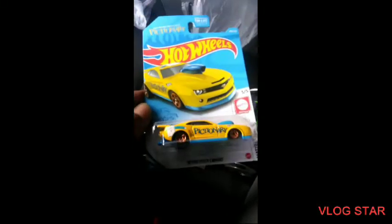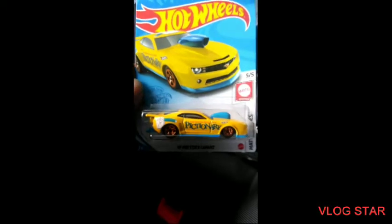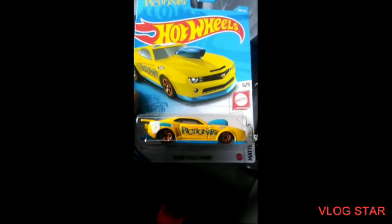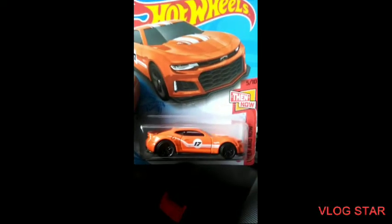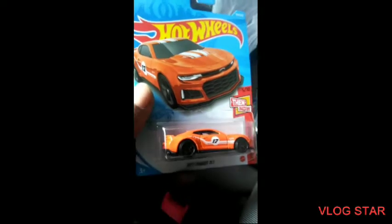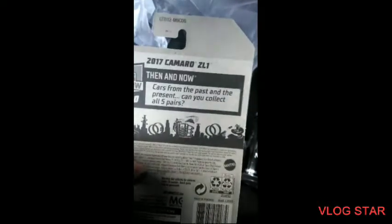I got the Pro Stock Camaro, yellow variation with the light blue. I like this. This is pretty dope. I got the 2017 Camaro ZL1. Yeah, I like that. It's out of what case? G case. Yeah, pretty dope.